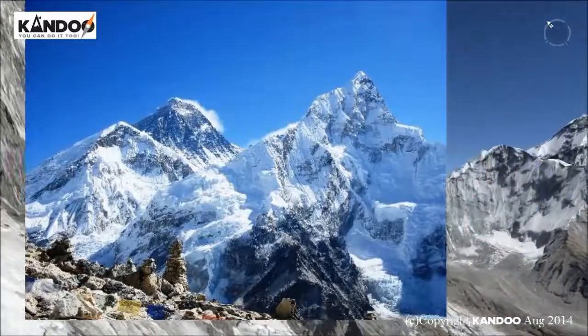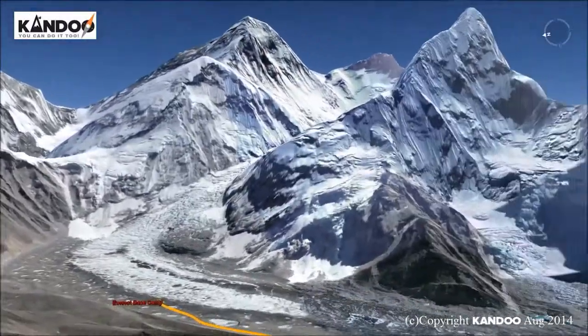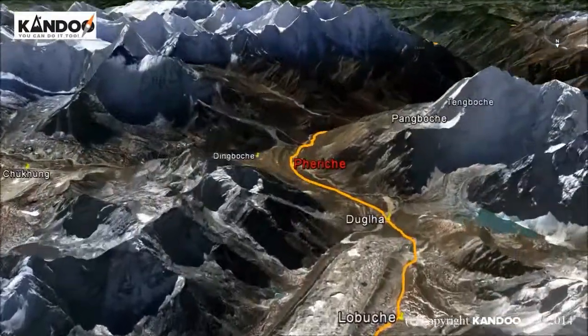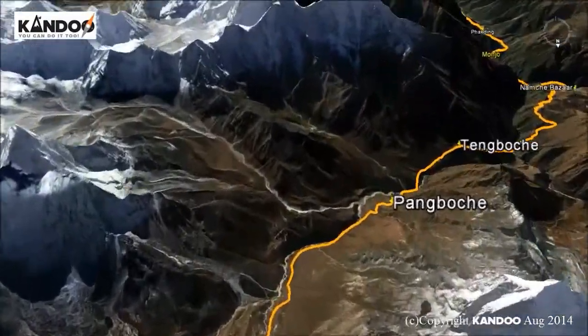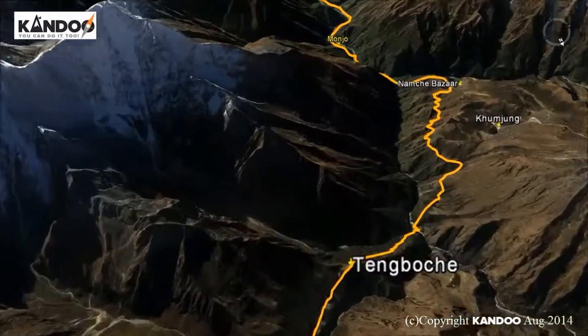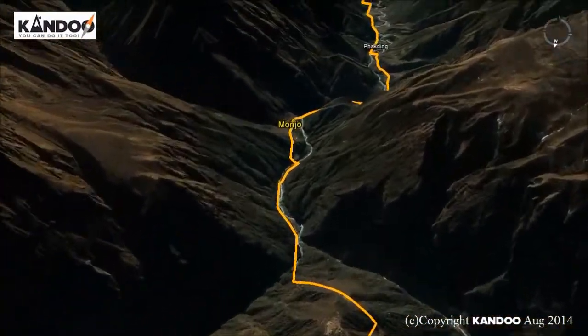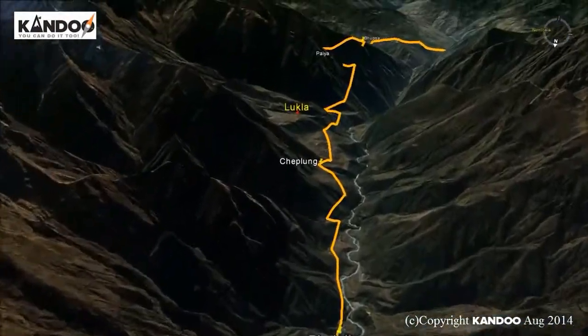Day 18, trek to Namche. From Dingboche you drop down again to follow the river. After crossing it you climb back up through birch and rhododendron forest back to Tengboche. From Tengboche you descend over the Dud Koche before making your way back to Namche. Day 19, trek to Lukla. Your final day's trekking follows the Dud Koche back down to Lukla.